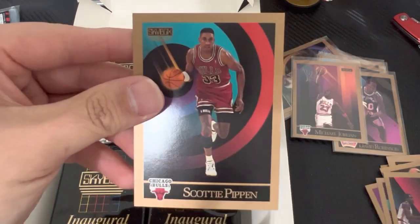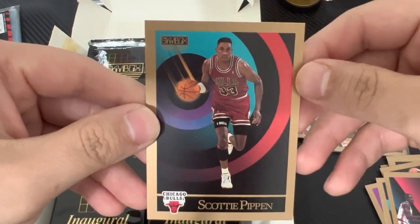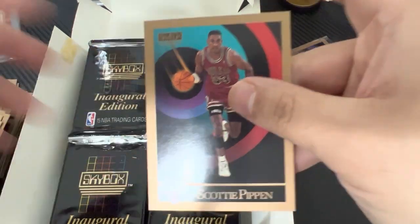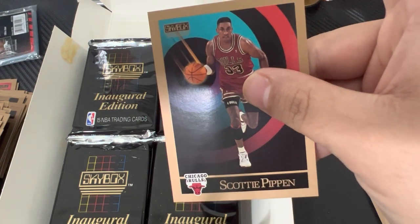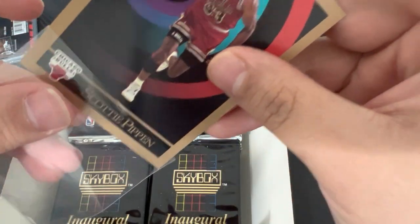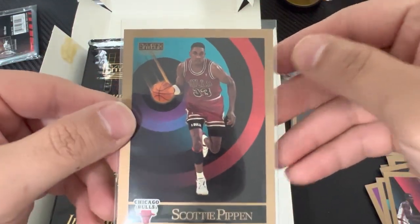Scottie Pippen. All right, look at that. Teammates with Michael Jordan, 6-time NBA champion. It's a little bit more to the right, but still a pretty good card. I don't have a Michael Jordan, Scottie Pippen card for Skybox, so this would be the first one, but I don't think I would send it to PSA. I want it just for my personal collection.